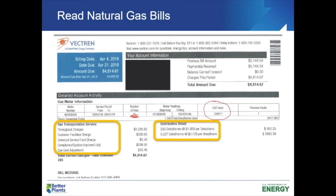We can see this 100 cubic foot used. Okay, so that's kind of our consumption. That's essentially our wholesale. But then you can see in the areas that I've highlighted, you can see a little bit more detail on all of that here. Okay, so there's the throughput charges, this customer facility charge. The throughput, that's really that distribution charge. You know, what did it cost you to move it to your facility? And then on the right-hand side, this distribution detail, this is really our wholesale charge.